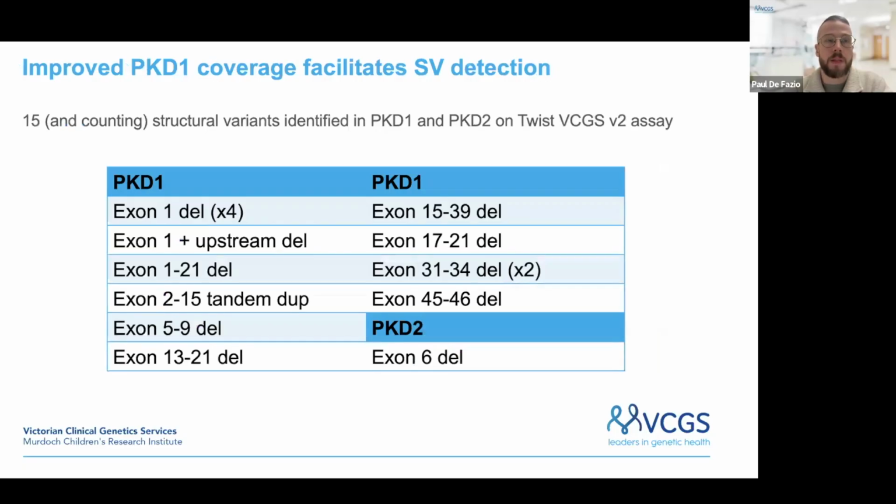And since we've introduced this chemistry, I think in 2022 or thereabouts, we have detected 15 and counting. That was just a number that I was easily able to pull out. Structural variants in the PKD1 and PKD2 genes using this updated assay. Everything from deletions, some duplication there, large multi-exon deletions, smaller single exon deletions. So yeah, really contributing to our diagnostic yield for this cohort.